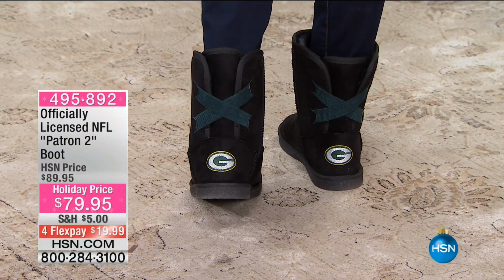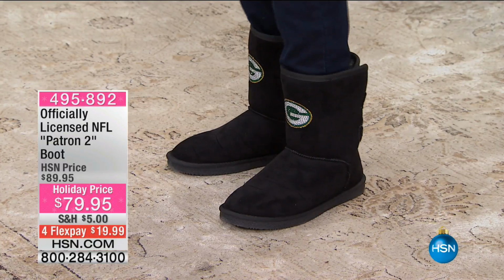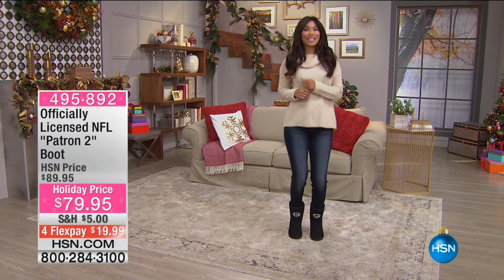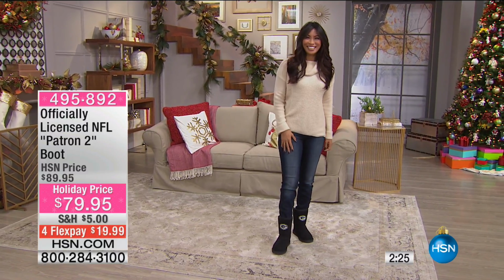The crystals are gonna be right there on the front, and then the back is gonna be that embroidered logo. But she's got a little bit of glisten, so when she walks, when she moves, when the light catches, when she's jumping up and down because they just made a touchdown, it's gonna be a little bit of glisten. I like that. And the best part is that her feet are comfortable.